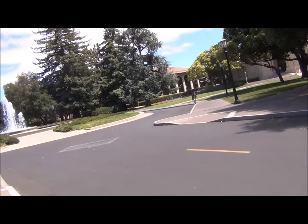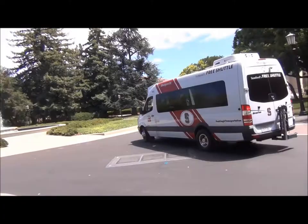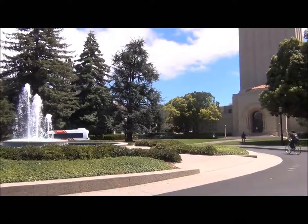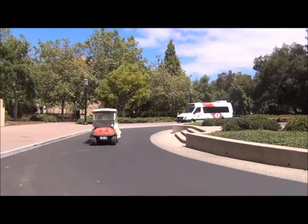Maybe. I finished this much. And a husband. And another pretty fountain. Yeah. We walked on the other side of it, didn't we? Because we walked past the tower there. Yeah. Hoover Institute. Here's my cart. Someone's stolen it. Oh, okay.